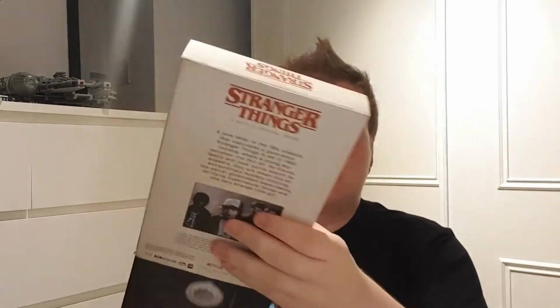So the first one is Stranger Things Season 1. It's like a kind of envelope VHS style, like a sleeve. And with this one you get a poster for Season 2. And a label saying it only gets stranger. And then 2 sets of discs. You get the 4K and the standard Blu-ray. The standard Blu-ray is locked to region A. That's the complete opposite with Season 2.